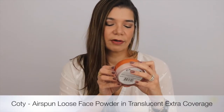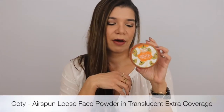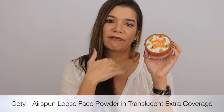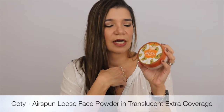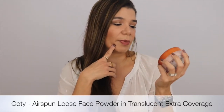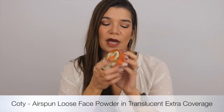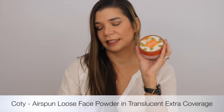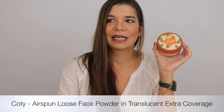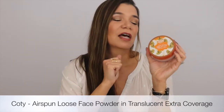This is the Cody Airspun Loose Face Powder, and I have it in translucent. All of these powders I use to set my face. That's why they're in translucent. They're not to cover or change the color of the foundation that I have applied. I haven't had this one for too long, but it does the same thing as the other, leaving your face silky soft.